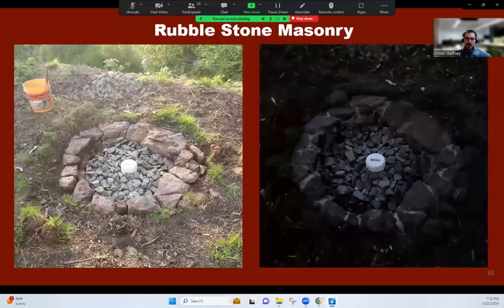I figured I could make it work as rubble stone masonry. I dry laid everything together and got my mortar out. It's 5 o'clock after work. How much time could this possibly take? I'll knock this out in about an hour. After about 3 hours, and the sun more than having gone down, I was done.